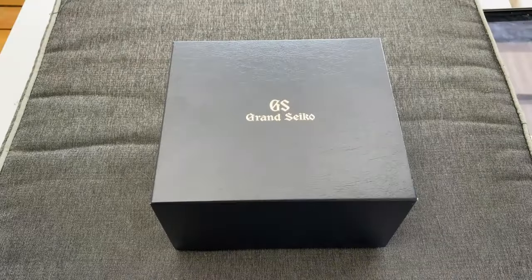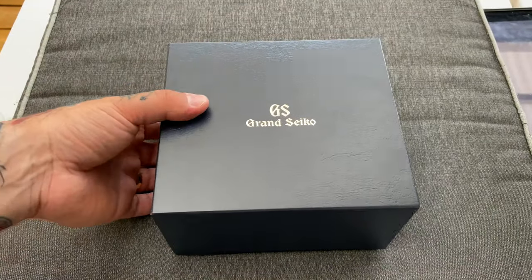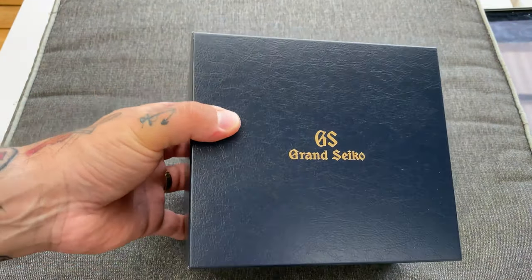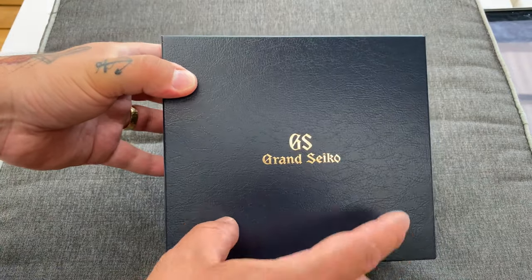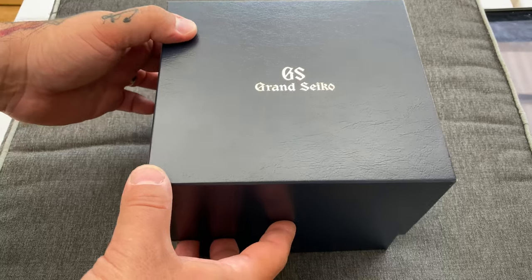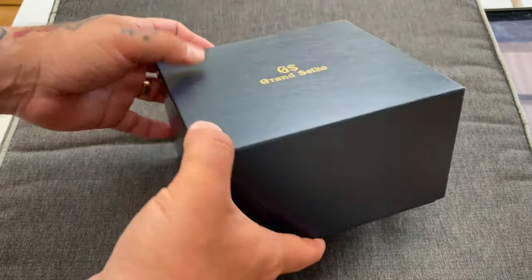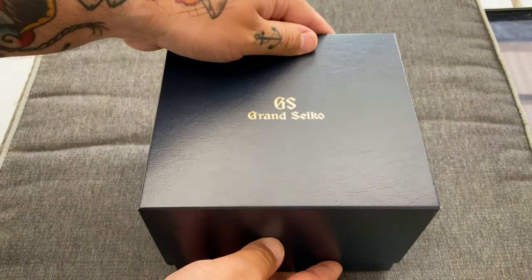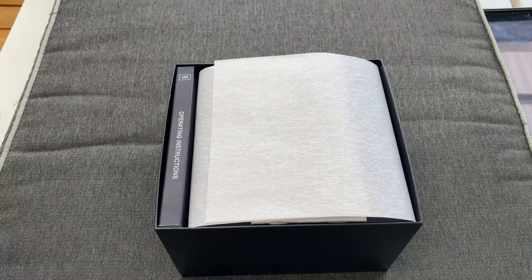So let's take a look at the Grand Seiko Spring Drive GMT, and let's turn the camera around. Okay, here we are. The moment is upon us. The opening of the first Grand Seiko I've ever experienced. So let's take a look. And this is really a big, big box, and it feels really heavy. So let's not waste any more time, and let's open up the box.